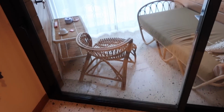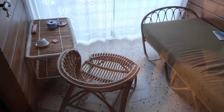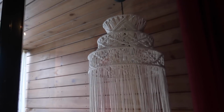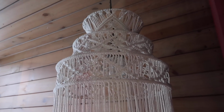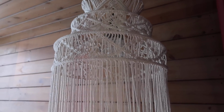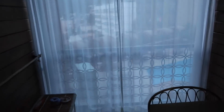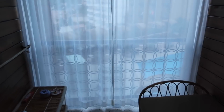And then this is the balcony area. So it's got some cool rattan furniture going on out there. You've got a little table and somewhere to hang your towel if you want to dry it. Some cool macrame on the lampshade. That would be a good DIY to do, wouldn't it? Looks tricky, but I think that looks really cool. And yeah, really comfy day bed. And then you've got mosquito nets, because the mosquitoes have been really bad here. Really eating my legs. And yeah, a view down to the pool will pop up there in a minute.